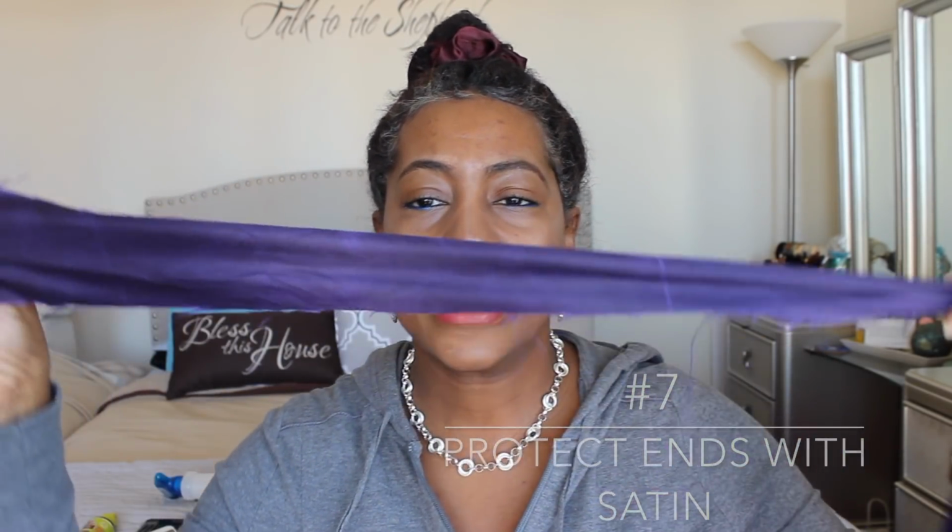The seventh way that helps you to retain length is when you go outdoors, cover your ends with satin. So I have these satin strips that I use to also stretch my hair, but you can cut these in various sizes. I have different ones. And what you could do is, say you wear your hair even in a curly state and it's out. You could loosely gather your hair, wrap just the ends in a little piece of satin and secure it just until you get to your destination. Once you get to your destination, your curls should still be intact. You're not doing it really tight. You're just using it to protect your hair from the elements.